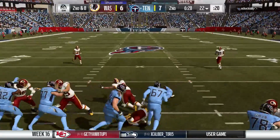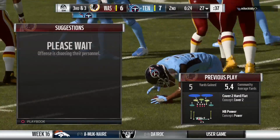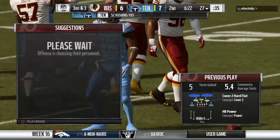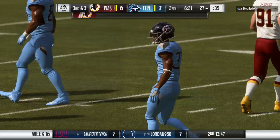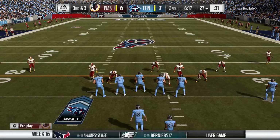Dion Lewis, the first carry for the expatriate. It'll be a gain of 5, but still about 3 yards shy of the first down marker, and now it's 3rd down. And there's a run to be happy with. Good, solid yardage. He'll take that anytime you hand the ball to a back.